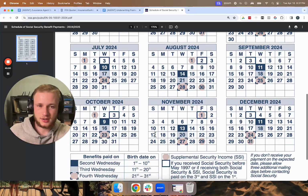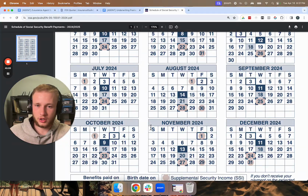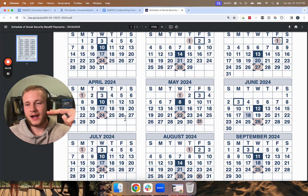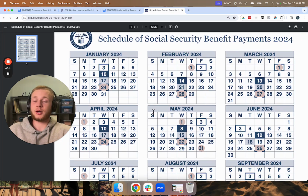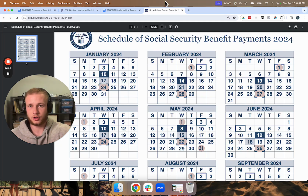It looks like for the rest of the year, or here we go, in November too. In November, the 3rd is on a Sunday, so they're going to pay them on the 1st. So basically, what true Social Security billing does is make sure that it always drafts on the date that it gets paid to the person. So it aligns with this billing schedule instead of just drafting on the 3rd every time, because sometimes the 3rd is on a federal holiday or the 3rd is on a Saturday or Sunday. That's essentially what true Social Security billing is.